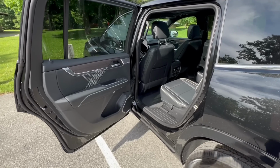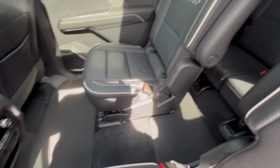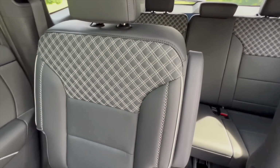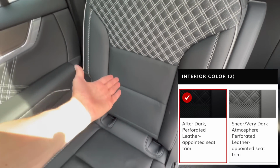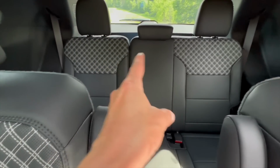And getting into the third row of the Acadia Denali here, we'll go ahead and check out the size of the third row. You can see on our way back, not only do the second row seats have this beautiful cross stitching on the leather of this after dark leather appointed trim that is on all the seats here, it also makes it onto the third row.